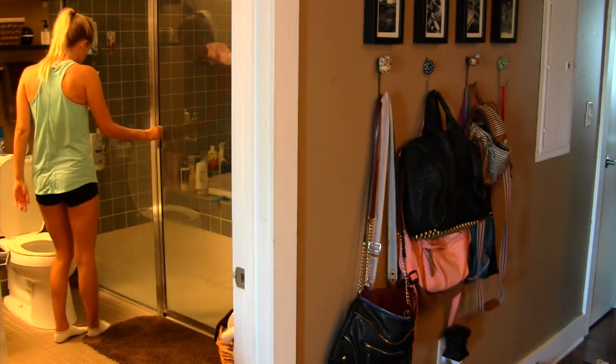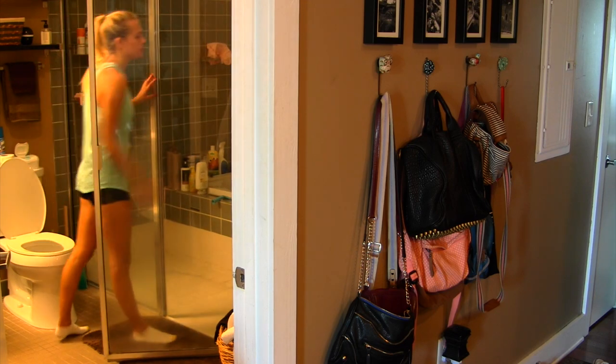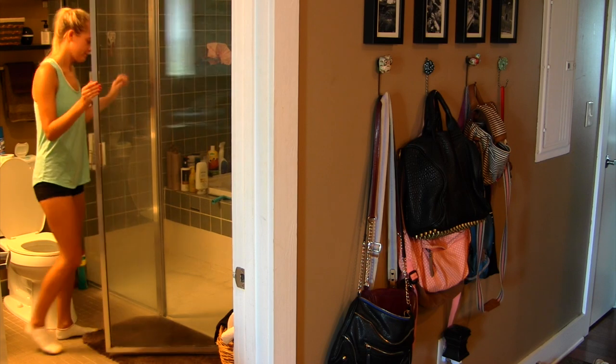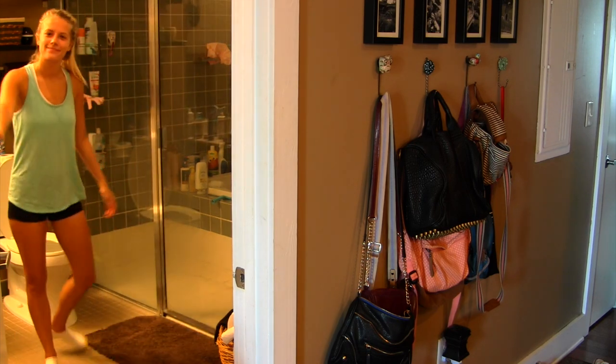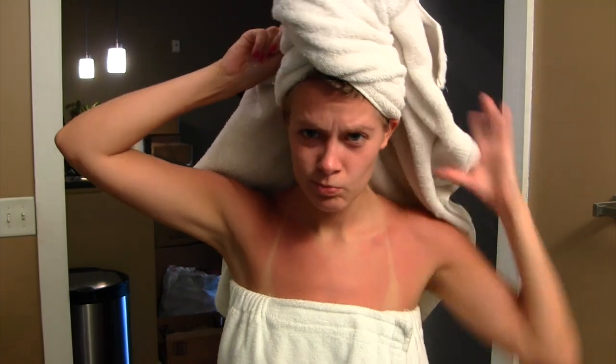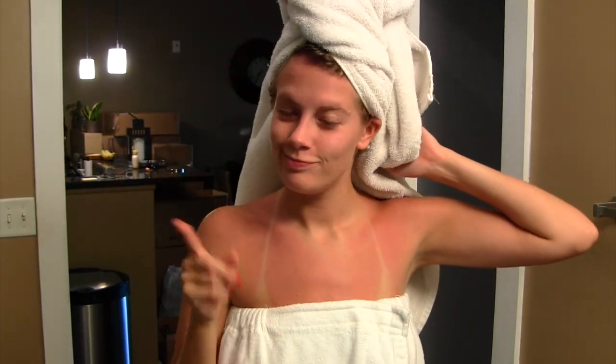So I go ahead and start my shower. I love a nice hot shower when I get done with the gym. It leaves me feeling really clean and less stinky, which is, of course, the point of showering. So you guys can't see this part. Now I'm off to do the rest. Yeah, wear your sunscreen, guys. I was not a very good example of this.